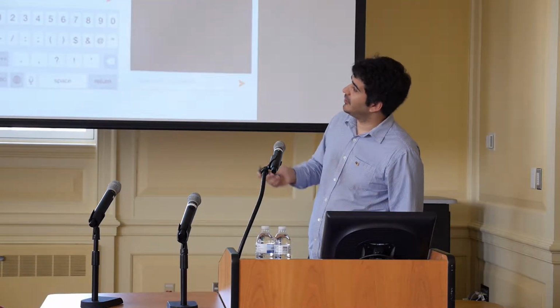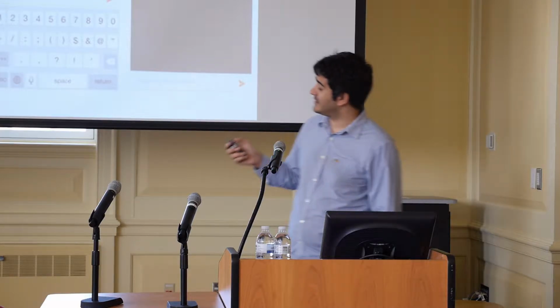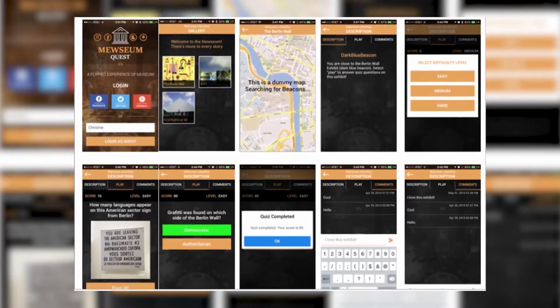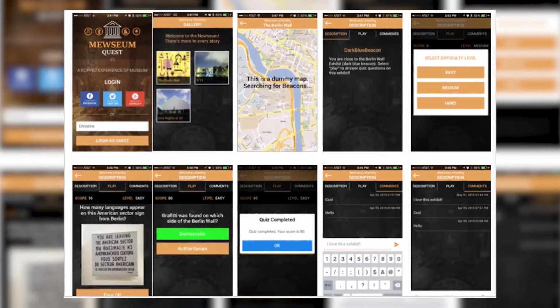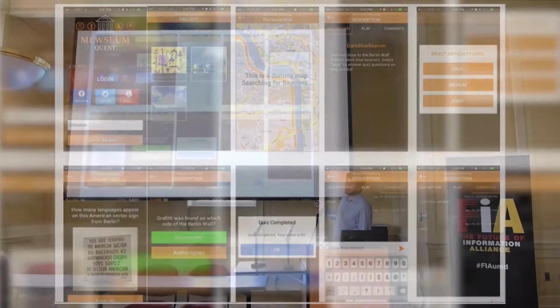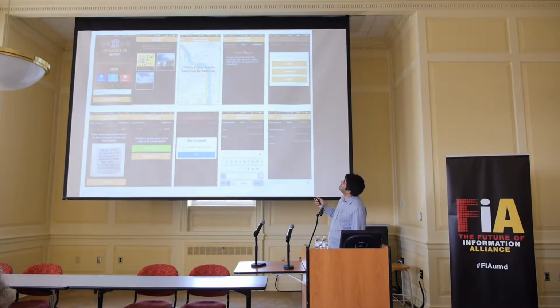This is the app as of now. These are all the different aspects of it. Here you have the login page, and then you have a number of galleries available right now in the museum that we worked on. This build is from Friday, that was the deadline for Sunday in PowerPoint. But anyway, it shows you the map, and then it shows you where you are. This basically says which beacon number you are close to, for testing.